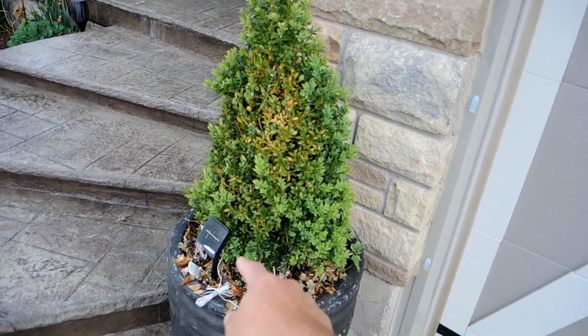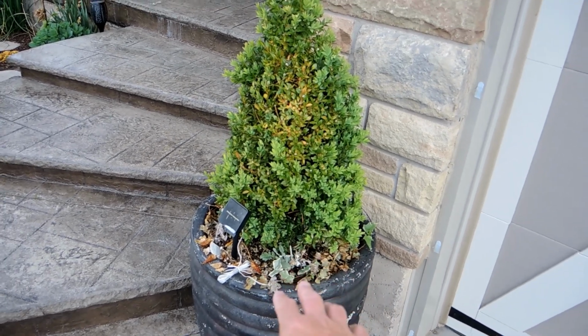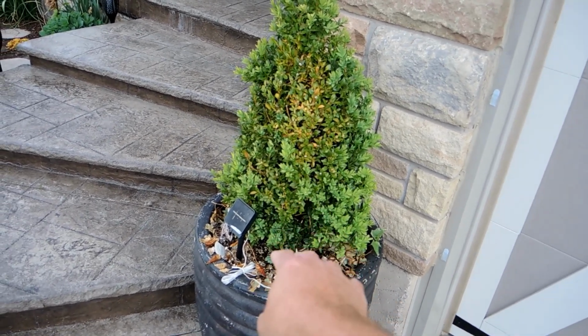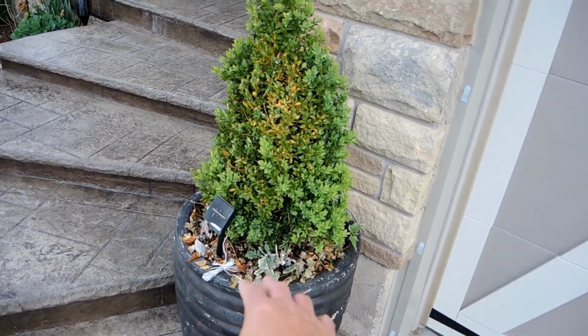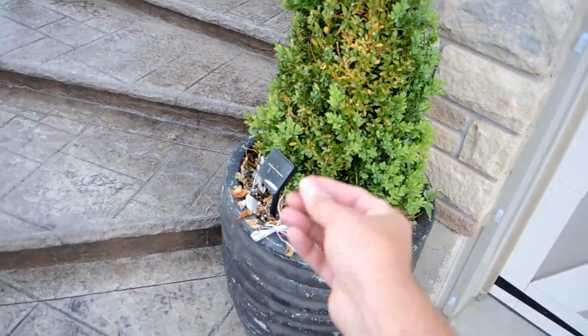You do have to make sure when you're planting shrubs in containers that they stay watered. It's very easy to forget about them in the springtime. When we get the rains and stuff, many times the rain doesn't actually get in the pots. So you need to be very diligent with making sure that your pots are moist, but not soaking wet. And these are nice and moist. I just stuck my fingers in.